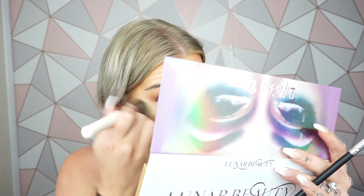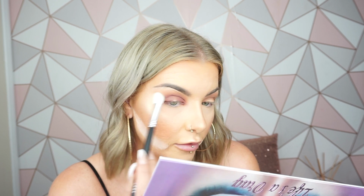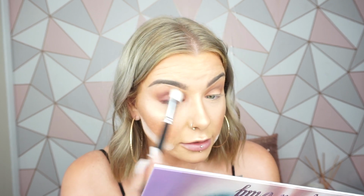We have got a little bit of fallout, which I need to quickly brush away, and in the inner as well. I'm going to take my blending brush, which I started with at the beginning, and just blend out that harsh line, just ever so slightly. Then I'll take a clean blender brush and blend that in so it's seamless, because I don't want any major lines.